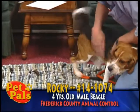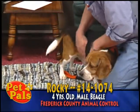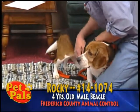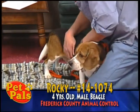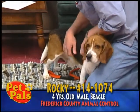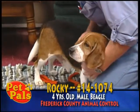If you think that Rocky would make a good match for you or someone that you know, or someone that has other beagles, some beagles really like each other, and they make good dogs to have in a group. Then come by the shelter and let us know, or share his picture around and see if we can't find Rocky a home pretty soon.